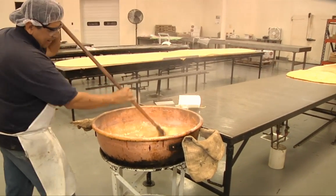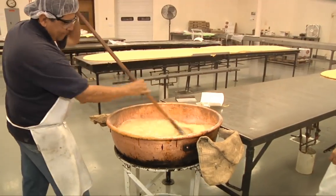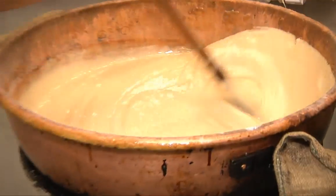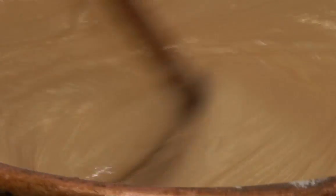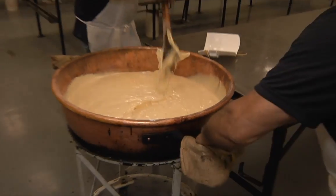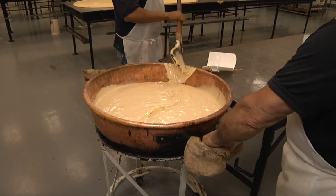Baking soda in. It just changed color just like that. It changed color real fast. And then you'll see it rising up. It looks like it's getting thicker. Yeah, I'm seeing it thick. Oh, yeah, okay, I see it. There we go. And it just continues to rise. Oh, look at that. It just keeps coming.